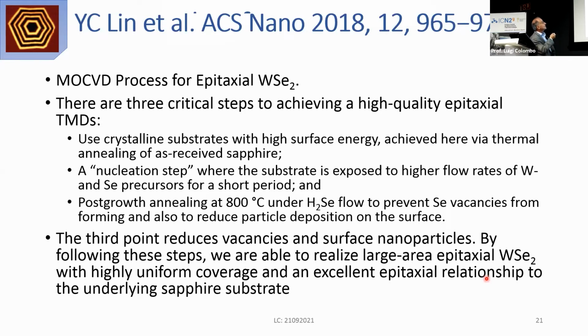And so this is about the MOCVD process for epitaxial tungsten selenide, right? And they say there are three critical steps for achieving high quality epitaxial TMDs. Use a crystalline substrate. You need a nucleation step, and you need to do a post-growth annealing, in this case under hydrogen selenide, to get high quality material. And the third point, reduce vacancies and surface nanoparticles. By following these steps, we're able to realize large area tungsten selenide.